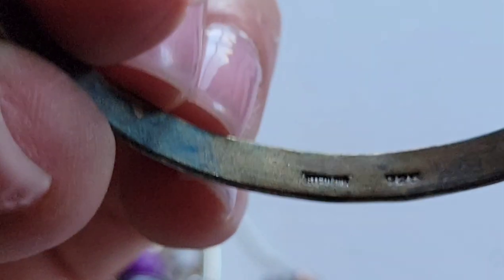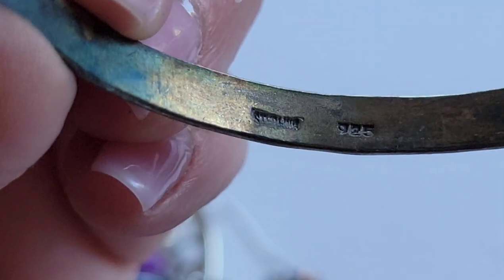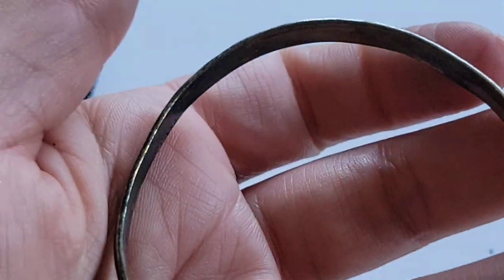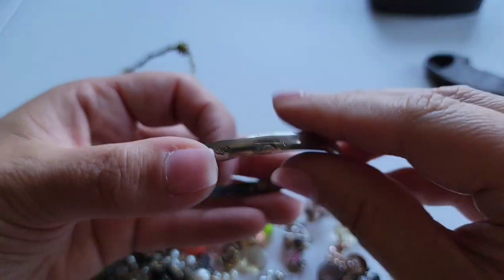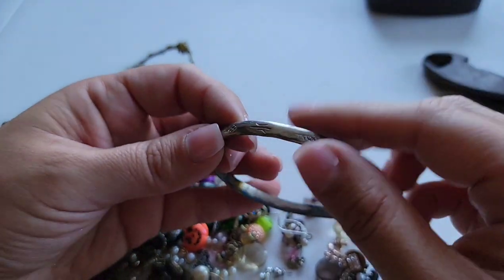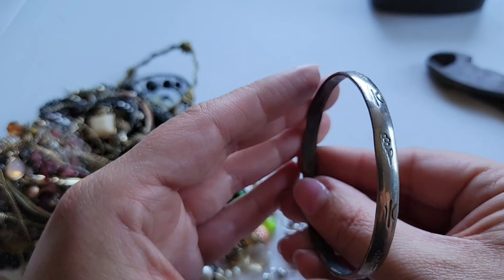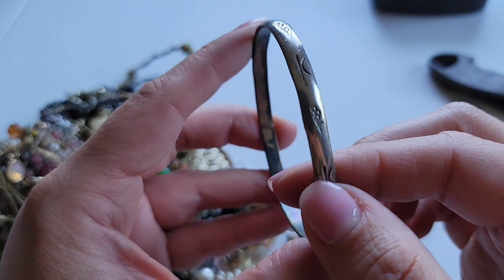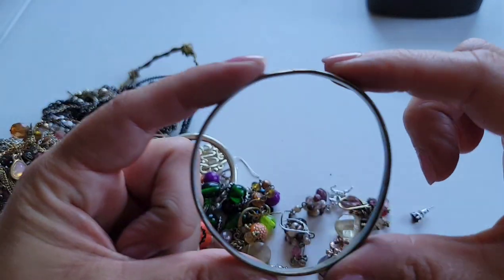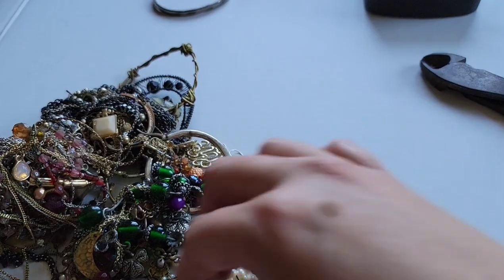But what is that? What does that say? Sterling. This is an old piece, so I'm getting some, sorry, I keep hitting the camera, I apologize, it's right in front of me, but we have some kind of like a little bit of hieroglyphics. This was probably just handmade though. It's bent. I'm gonna test that out for silver. That's a nice silver piece though.